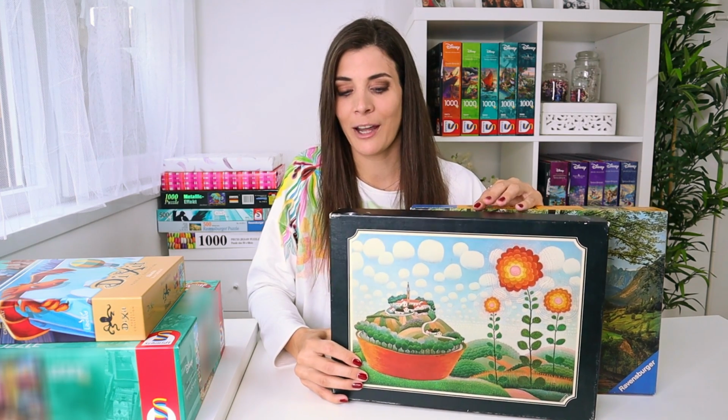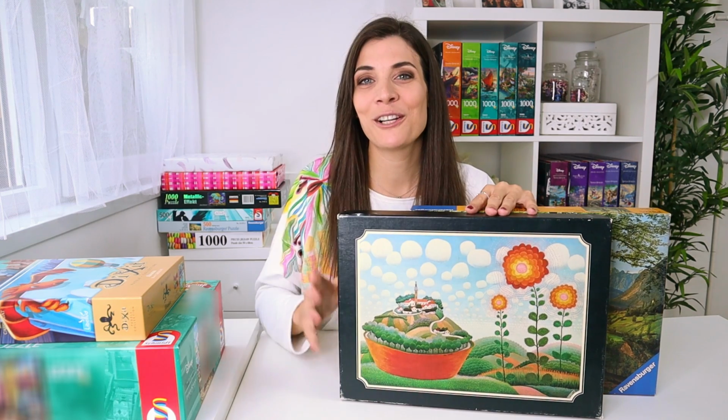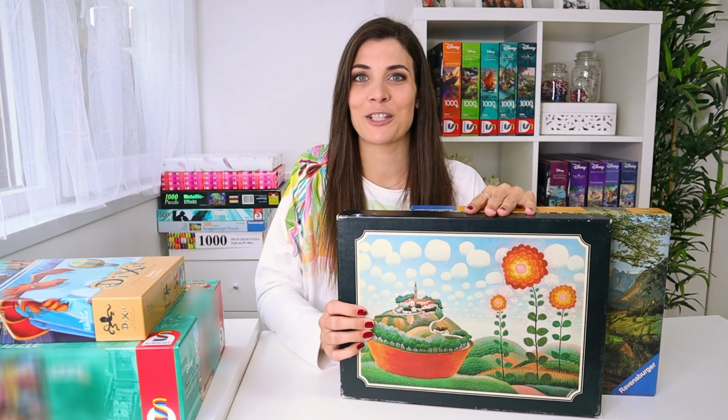I don't think I've ever had a puzzle that old. So yeah, I'm really looking forward to seeing how this puzzle actually is. But moving on to the puzzles that I bought.